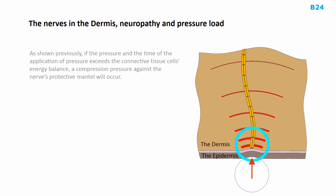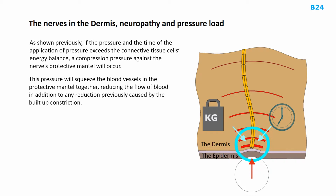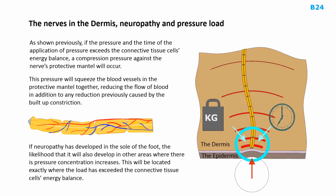As shown previously, if the pressure and the time of the application of pressure exceeds the connective tissue cell's energy balance, a compression pressure against the nerve's protective mantle will occur. This pressure will squeeze the blood vessels in the protective mantle together, reducing the flow of blood in addition to any reduction previously caused by the buildup constriction. If neuropathy has developed in the sole of the foot, the likelihood that it will also develop in other areas where there is pressure concentration increases. This will be located exactly where the load has exceeded the connective tissue cell's energy balance.